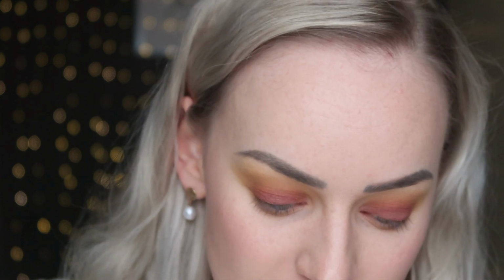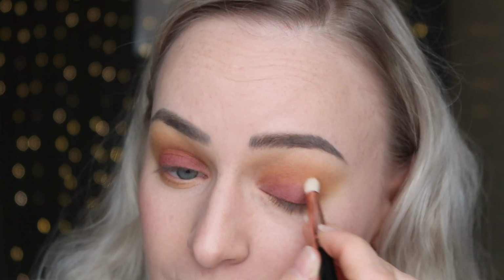So I'm going to take another pencil brush, one like this. I don't know if you can call it a pencil brush, it's more of a detailing brush. I don't care. This is denser. So I'm gonna take that Bellini shade and try to blend it with the cherry shade.